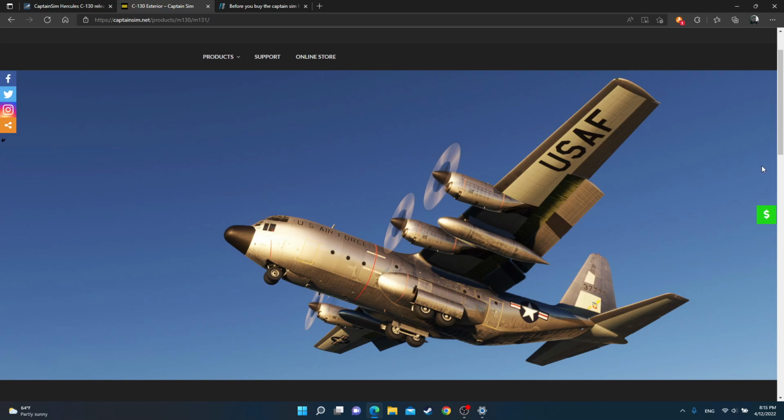As the Microsoft Flight Simulator community have been persistently asked for a Lockheed C-130, yesterday we got our wish, but sometimes "be careful what you wish for" has never been as relevant. Captain Sim, of all developers, has released their C-130, and it has lowered the bar even further for them.